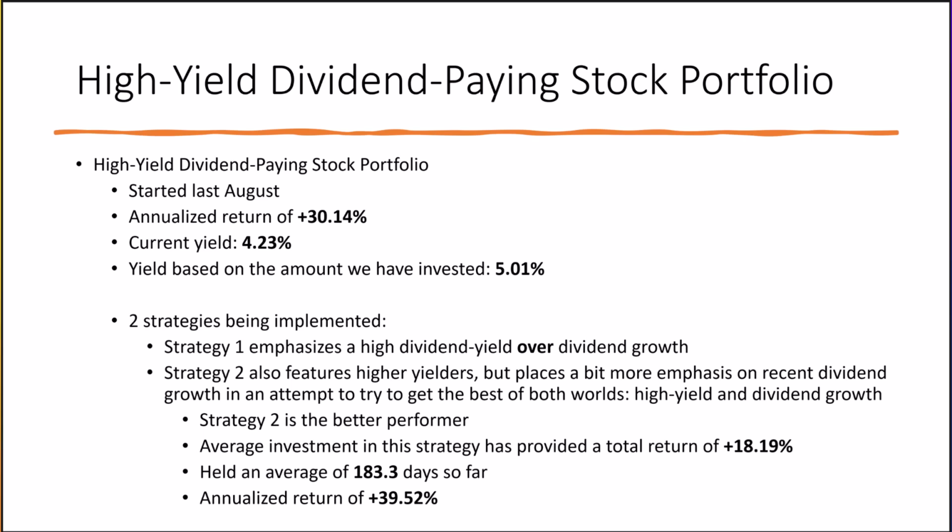The portfolio as a whole has an annual return so far of 30.14%. Since the portfolio has been in existence for nearly 15 months, that return will likely fluctuate up and down a lot more than the return of our dividend growth stock portfolio, which has been in existence for about 2 3/4 years.